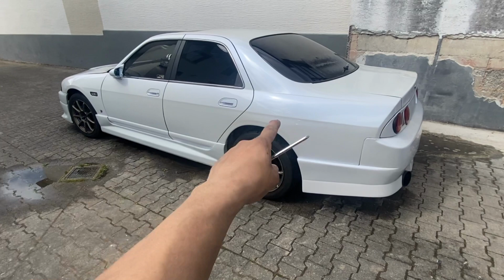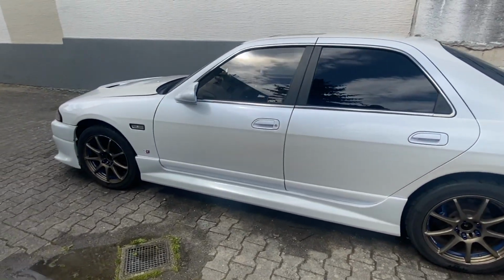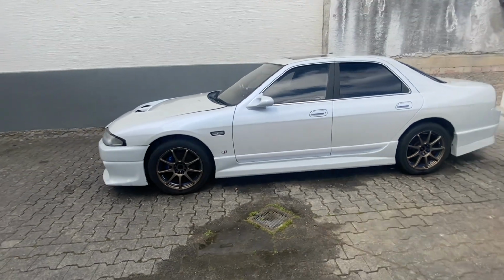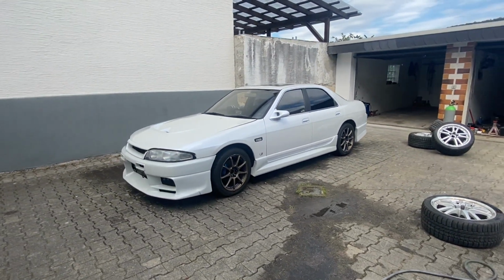And go ahead and put some tire shine on, vacuum the inside, and then we will be done and ready for inspection. Looking pretty clean. Can't wait for this to be my daily.